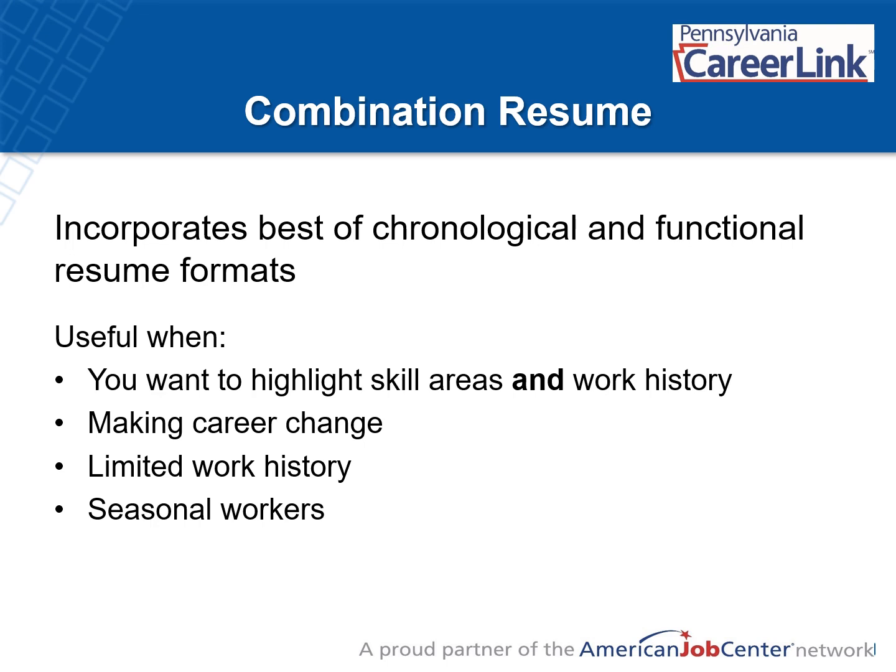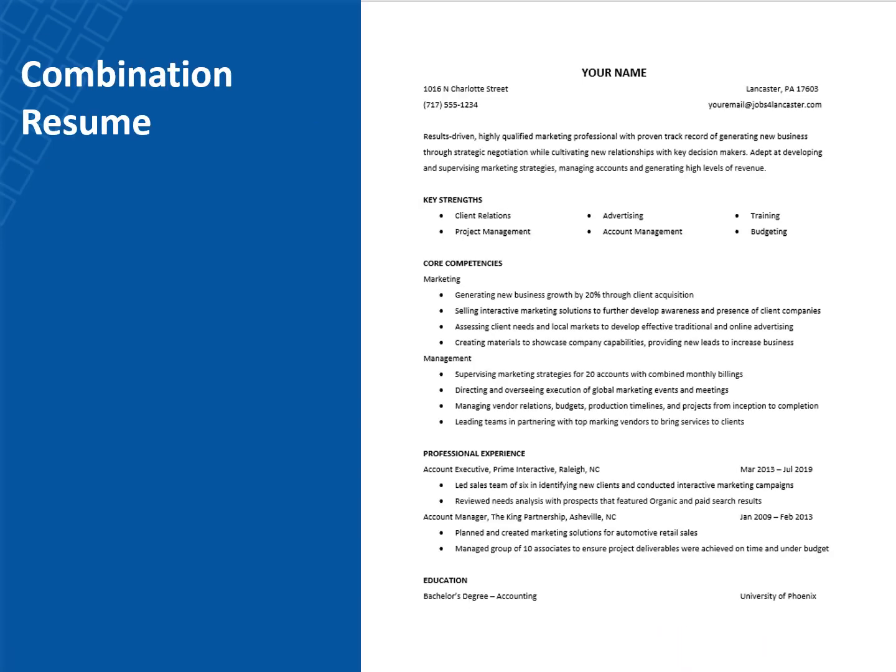The combination resume incorporates the best of the chronological and the best of the functional resume formats. So you're going to really see how it has the best of both worlds. This is useful when you want to highlight skill areas and work history, when you're making a career change, when you have limited work history, or if you're a seasonal worker. Let's go ahead and look at what this combination format looks like.